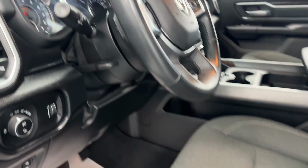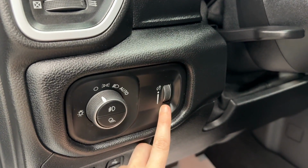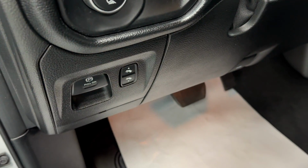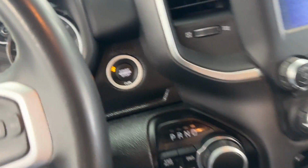You also have a telescopic steering wheel, meaning you can move it in and out as well as up and down to fit you as you like. And to the left of that steering wheel is just your dashboard backlight controls, as well as your headlight controls, parking brake, and then those foot pedals are adjustable as well. I'll now just get inside this vehicle and turn it on for you. This pickup is a push-to-start.